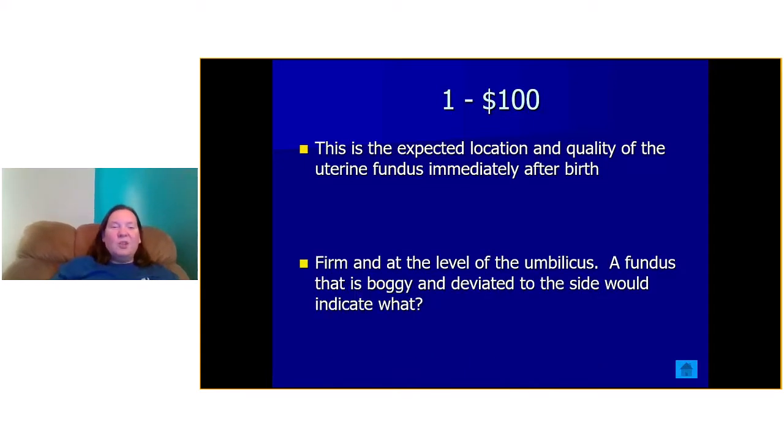It should be firm, and it should be at the level of the umbilicus, maybe a centimeter above, and it should be midline. So if the fundus is boggy and deviated to the side, what does that indicate? A full bladder. Beautiful. If they are deviated to the side is the big difference. If they were boggy and midline, then you'd worry that they have uterine atony and need a fundal massage.